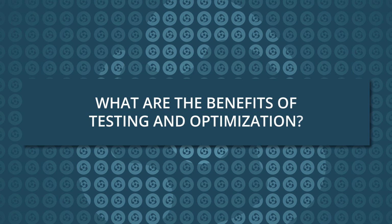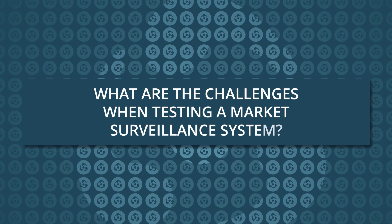What are the benefits of testing and optimization? The optimization of market surveillance systems ensures that false positives and errors are minimized, meaning the monitoring team is able to be more efficient and hence are able to mitigate the cost and effort of the compliance team in testing. Ensure market regulatory requirements are met and documented. What are the challenges when testing a market surveillance system?